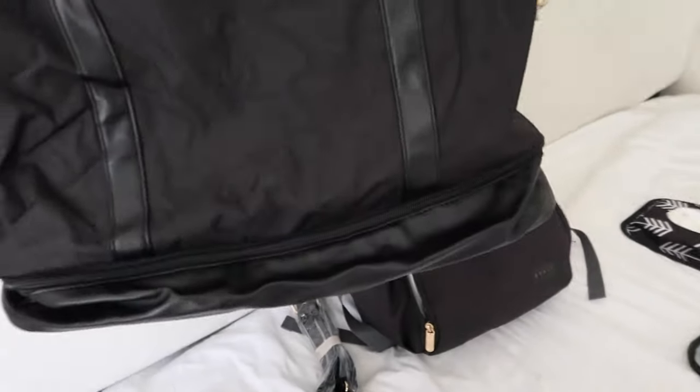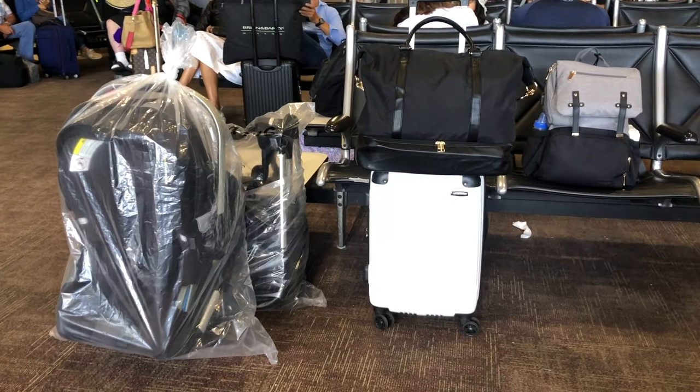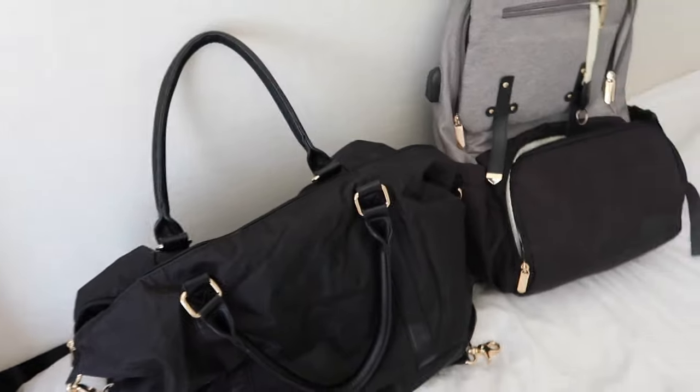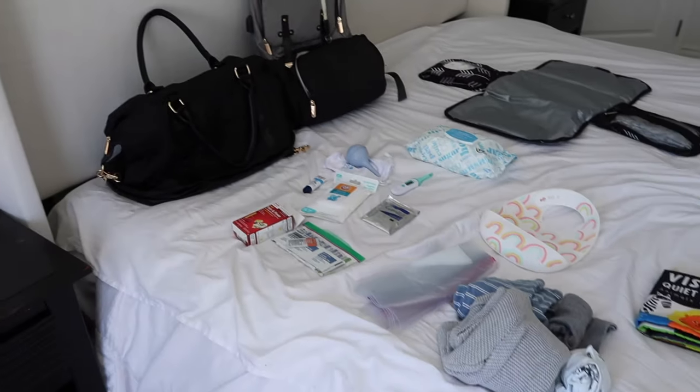It looks kind of tore up right now because it's all crinkled from shipping, but this area zips up and it's like a shoe compartment, but I'm probably not going to put shoes in there. I'm not sure what I'll do just yet, but we have a ton of options for storage when it comes to all of these items that we need to bring on the plane. So let's go through all of it.